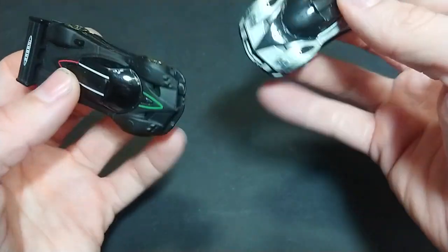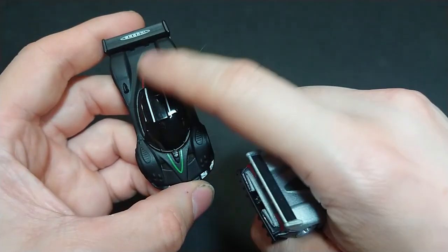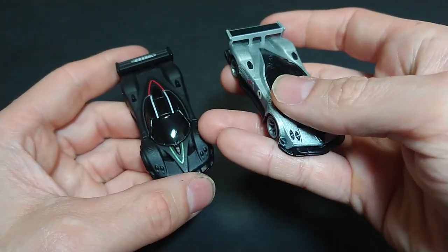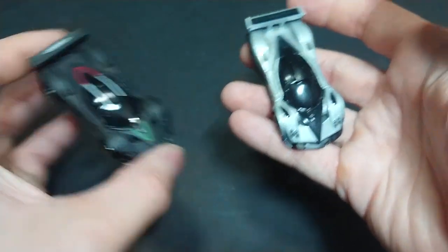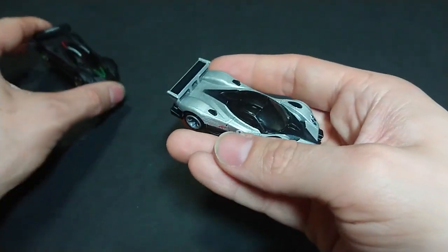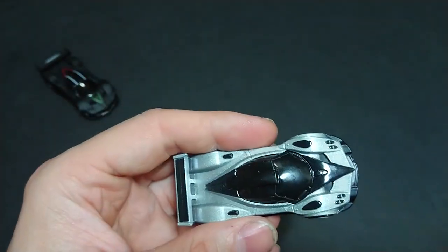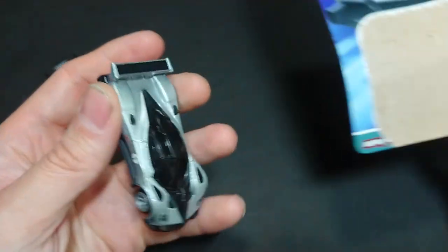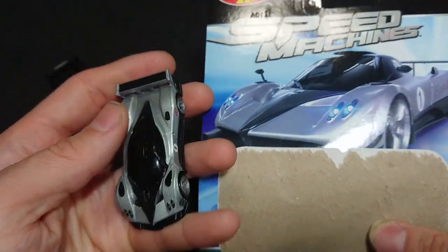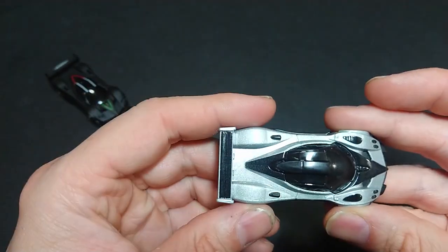It's a slightly less painted version of the car. It is pearlescent versus the matte black. The spoiler looks to be identical between the two cars. So really, if you do like this one better, I like this one better. This one just doesn't have enough to make it cost 3 times more. So unfortunately, if you do want to keep it in the package, that's fine. But as for the collector/user, unless you're super into the Speed Machine Pagani Zonda, I don't know if it's worth getting this one, which doesn't look quite as good as that one.